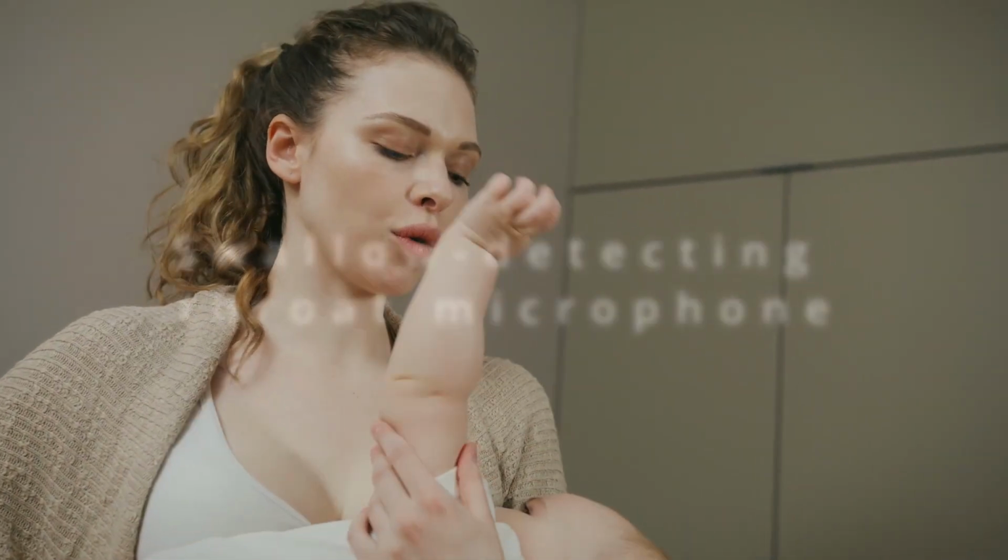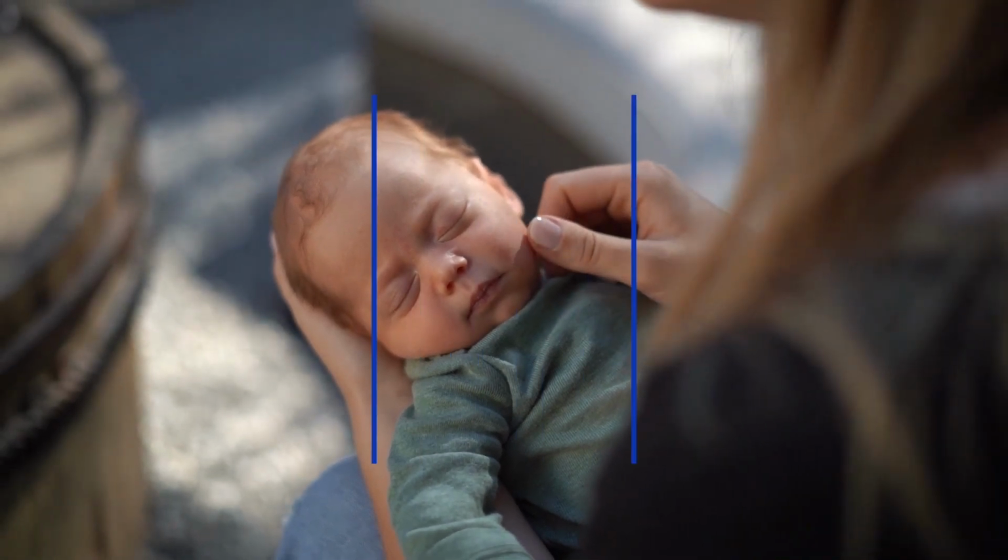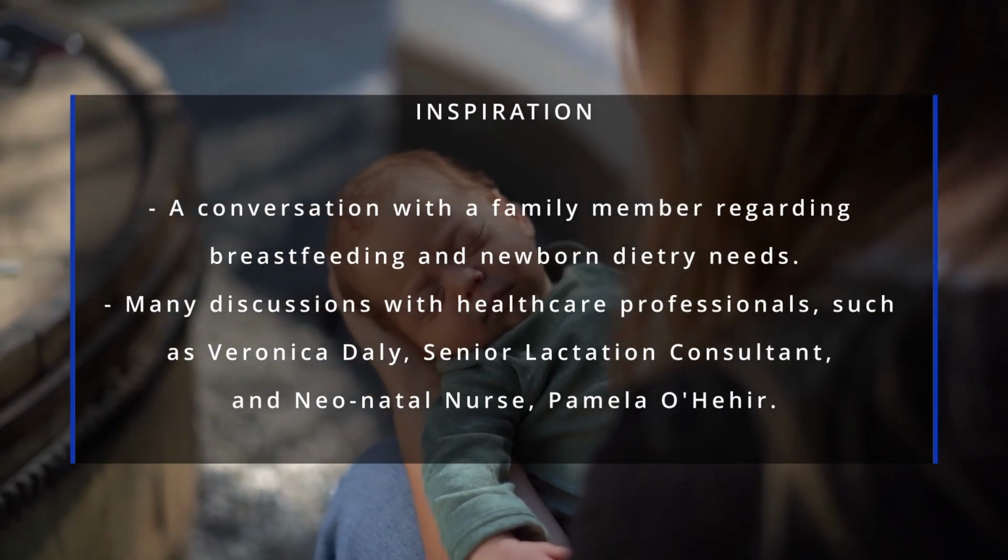Hi, we're Preemiefeed. Preemiefeed is a device that will give an estimation as to how much milk transfer premature babies have received from breastfeeding. Through the use of a throat mic, swallows can be detected, which can then be correlated with the liquid flow.